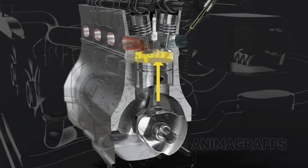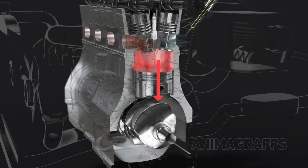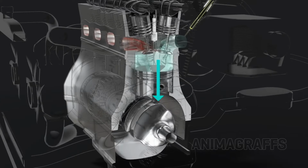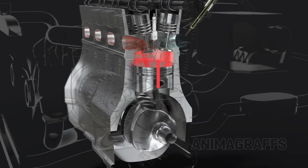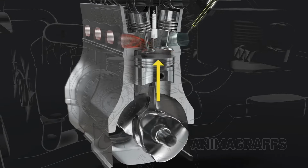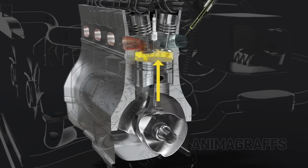That little thingy that translates the force of the piston to the crankshaft so that the crankshaft can spin your wheels is called a rod. It's connected to the piston by a pin, and it's also connected to the crankshaft by another pin. So the rod has 2 ways it's moving. The top pin is just going up and down, while the bottom pin is going around and around.